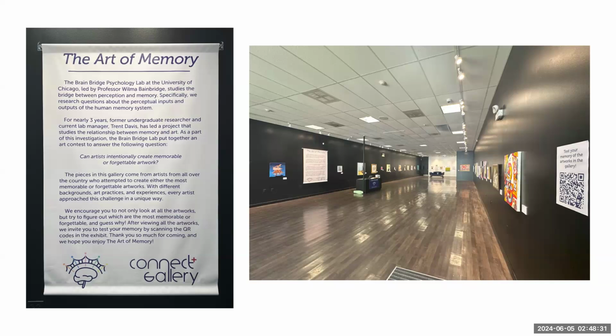And the gallery actually used to be a Lululemon. So there are changing booths in the back that were actually our little testing booths. So people would scan the QR code, go in the testing booth, close the curtains, and test their memories. The way we arranged it was that everything on this wall was the most memorable, and everything on this wall was the most forgettable, with a bit of a mix in the back.